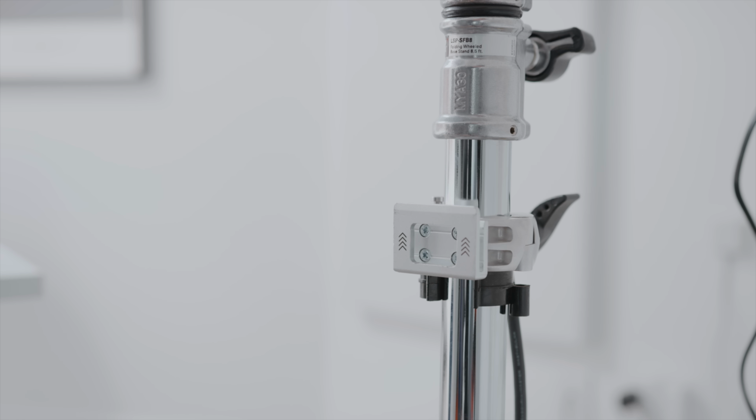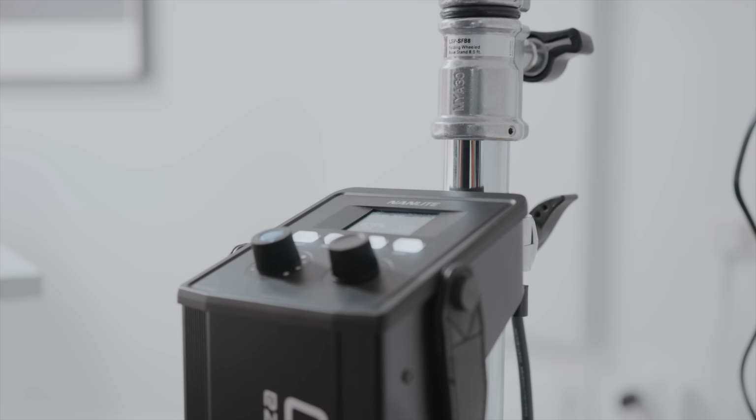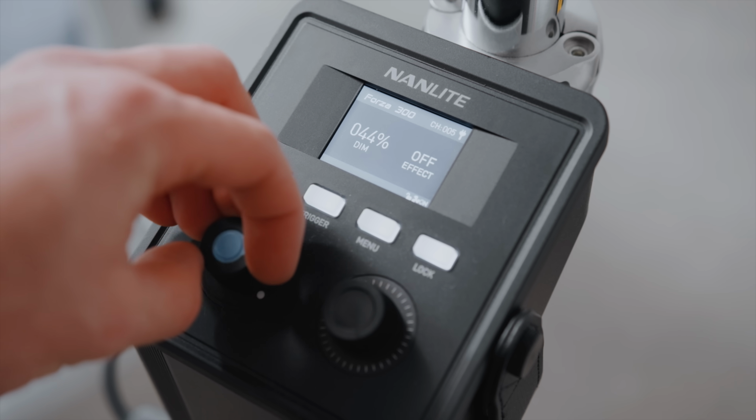I also really like the fact that it includes a hook for the power box, the control panel, so I can just have the controls and the dials on the bottom of the C-stand, kind of serving as a counterweight as opposed to having all the controls on the top of the light.